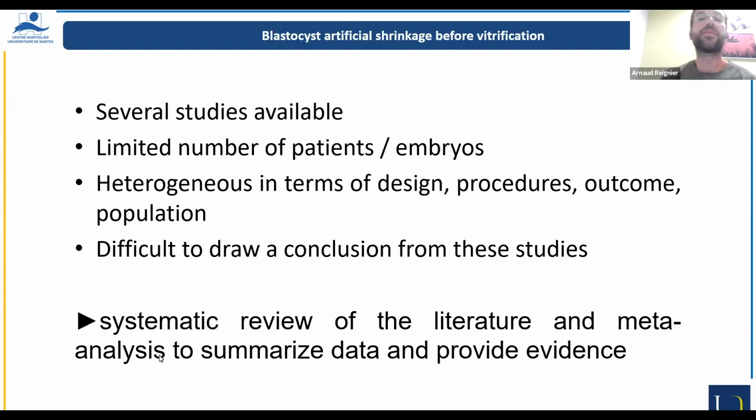So what do we know about artificial shrinkage before vitrification? Some studies are already available, but they concerned a limited number of patients or embryos. They were quite heterogeneous in terms of design, procedures used for the shrinkage, and the studied outcomes were different. So it was still quite difficult to draw a conclusion from these studies, and that is why we wanted to perform a systematic review of the literature and a meta-analysis to summarize the data and provide evidence.